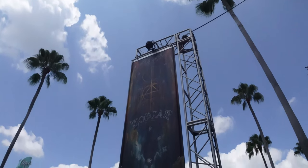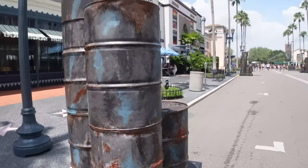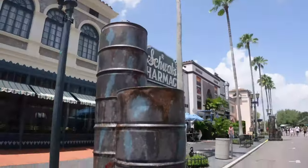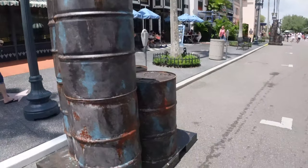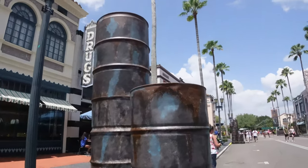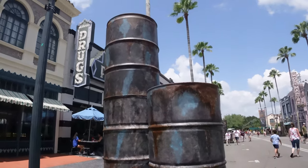The only main update we really have here in Dark Zodiac is going to be these barrels. They're kind of lining the streets, so we have some right here in front of Schwab's. There are some more down there and some on the opposite side. I think these are more just hiding room for the characters to come around and pop out, but pretty interesting. I kind of like the industrial vibe they're going with here, but nothing really super concrete telling us the direction they're really going to go with this zone.